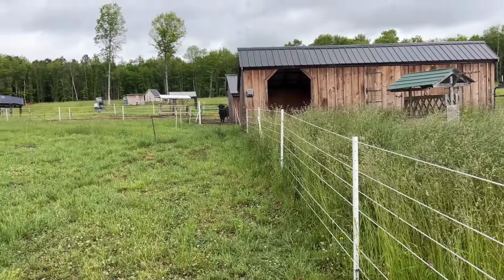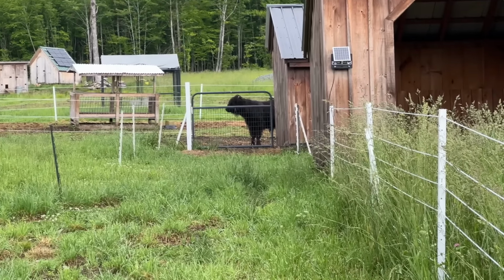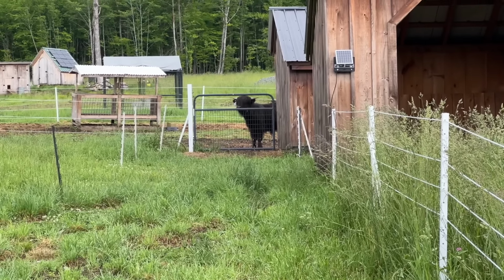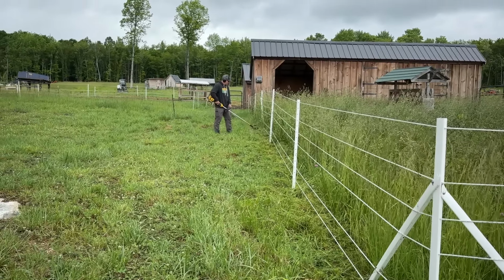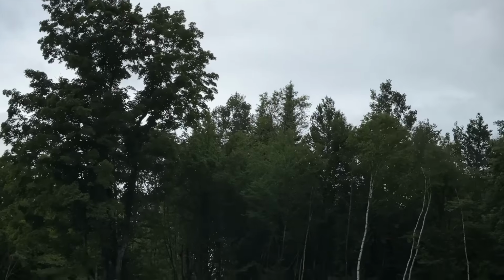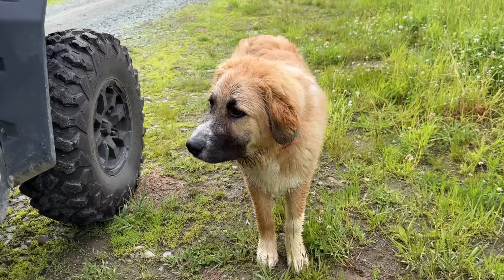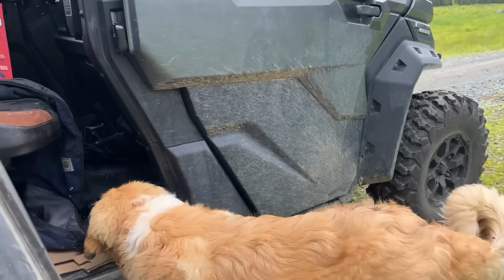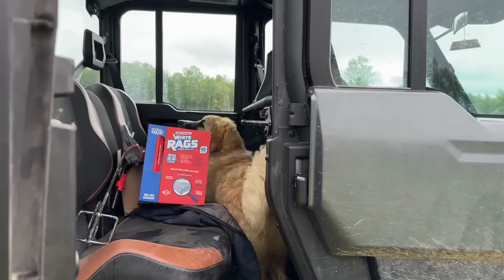What are you doing, Miles? You want to come out on pasture? We're making a spot for you. It'll be a few minutes. Ready? Load up. Good boy.